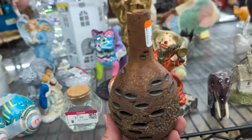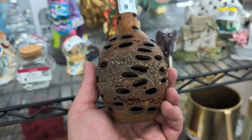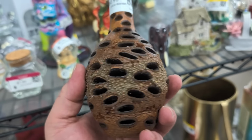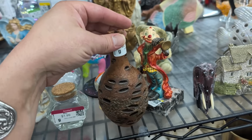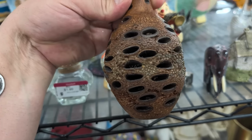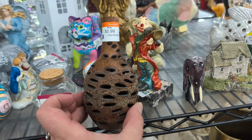So stuff like this, it's just super weird, right? Like, I don't even know what this is. Is it like a seed pod of some kind? Those are all little open things. And somebody made it in 2004 and signed it. And it's like a little bud vase or something, right? But it's so fun and different and unique and weird and even kind of gross. And I love it for 99 cents, so we're gonna get it.